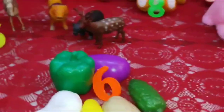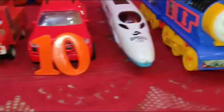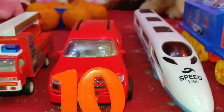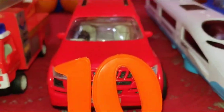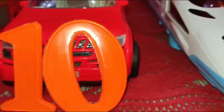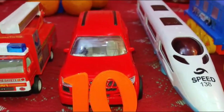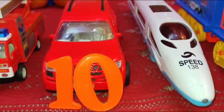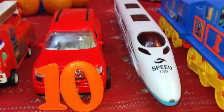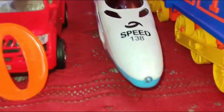Number 10, number 10. Where are you? Okay, here it is, number 10. Can you see this? This is 1 and 0. Number 10. Remember, kids, 0 was invented in India. Yes, 0 is the invention of India. So what do we have with the number 10?